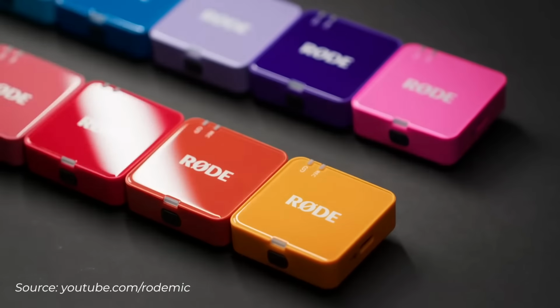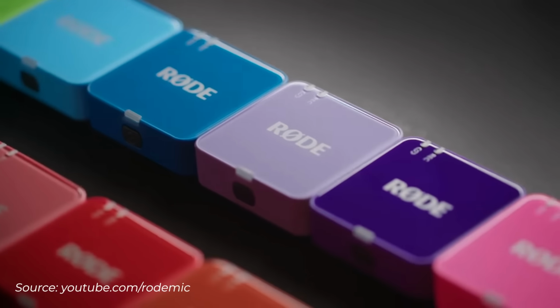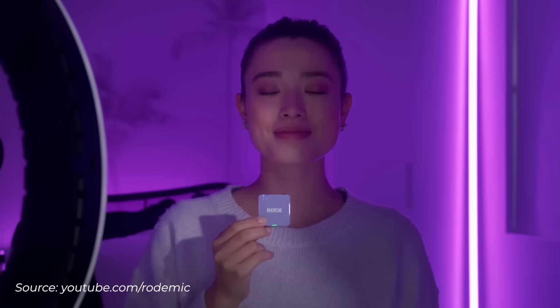While it's fantastic that the GO III offers a wide range of color options, this certainly reflects its target demographic. The GO III is clearly designed for YouTube, Instagram, and TikTok content creators, while the Pro is aimed at, well, professionals. Online creators can benefit from these different colors, as their microphones often skip the lavalier and clip directly onto clothing, which can be quite noticeable in videos. By choosing a color that aligns with their brand, they can enhance their visual appeal.